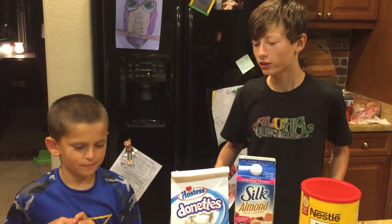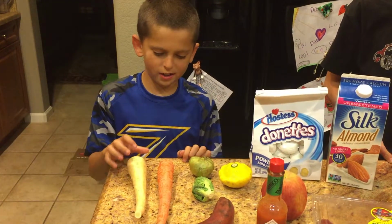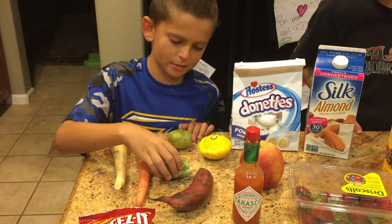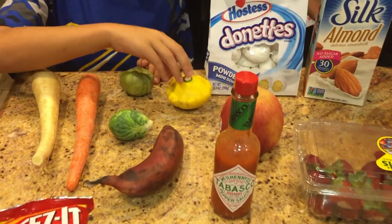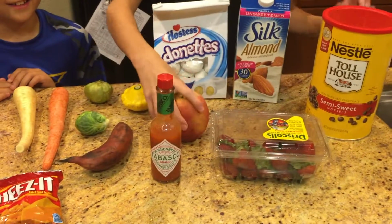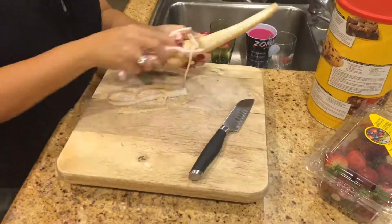Okay guys, we're back from the store and we got some really weird ingredients. Kaden, name them off. Cheez-Its, this goofy white thingy, this carrot, this lettuce tomato thing, this mini cabbage, this squishy red banana, and this squash flower looking thing. And then we got donuts, Silk almond milk, chocolate chips, an apple, strawberries, and if you get really lucky, you get Tabasco sauce. Okay guys, let's get to it.